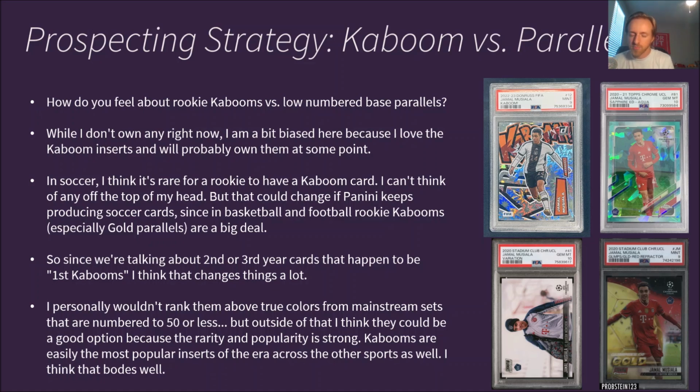So in soccer, I think it's rare for a rookie to have a Kaboom card. I actually couldn't think of any off the top of my head that have a rookie Kaboom or a Kaboom with a rookie logo on it released in the same season. So I'm not sure if there's any perfect examples of that, but that could change if Panini keeps producing more soccer cards, since in basketball and football, rookie Kabooms, especially the gold parallels numbered out of 10, are a really big deal for players' markets. So since we're talking about second or third year cards that happen to be first Kabooms rather than true rookie cards, I think that changes things a lot.